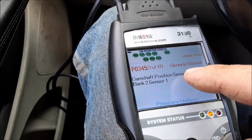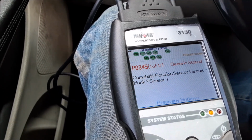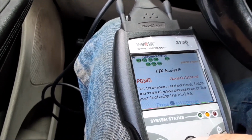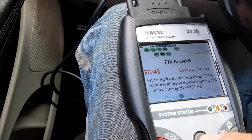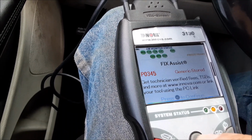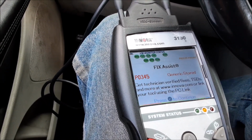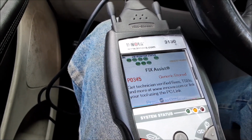Wow, look at that. We've got 17 codes. So we're going to go here. P0345. Okay, let's go through them. Generic stored. So that means it's something that's happened somewhere along the line. It may have only happened for a split second, but it hasn't gone through enough drive cycles for the computer to clear it. Or it could be a code that's permanent, because it's constantly occurring.